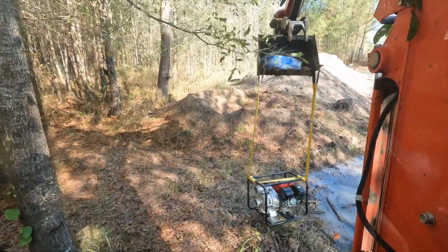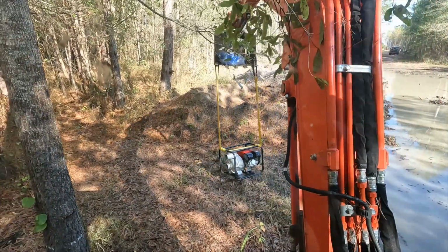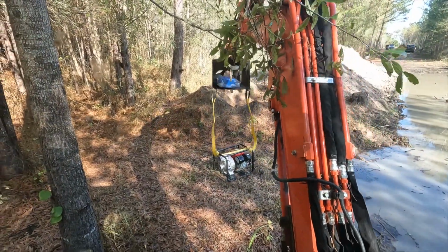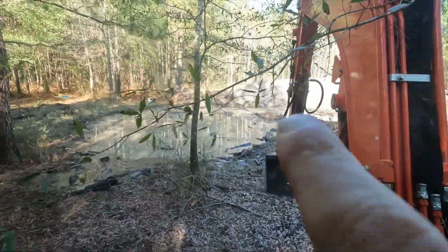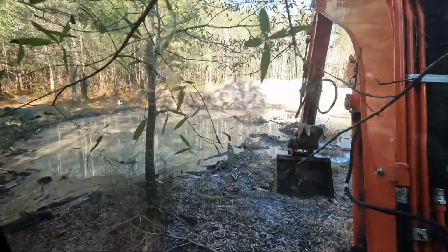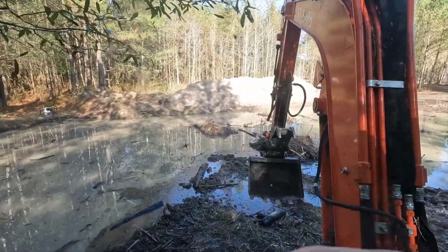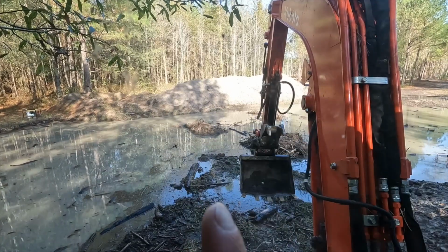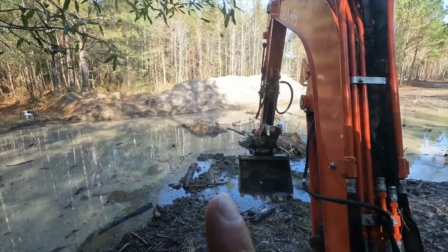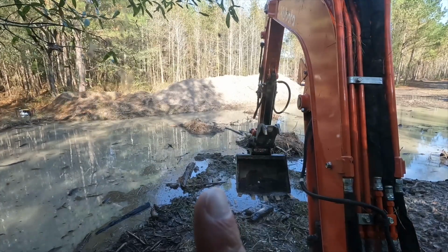I don't know, maybe right there. Yeah, that'll work. So I'm supposed to be reaching right over there, but I don't have a big enough excavator to reach. So the issue is this is just a little test hole right here, and there's like a dam essentially right here, and the water's only maybe a foot or 10 inches above that.